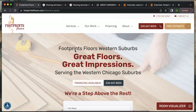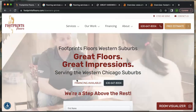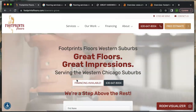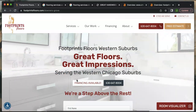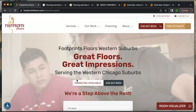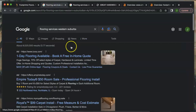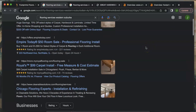And when it comes to content, it's crucial to make sure that we are putting the correct keywords in there. So take this for an example. If someone is searching for a flooring company in the western suburbs, right? We might start looking up flooring services western suburbs, hardwood flooring, Chicago suburbs, things like that. And those are examples of keywords. So I went ahead and did a quick Google search of flooring services western suburbs as an example of a keyword you might want to be ranking for.